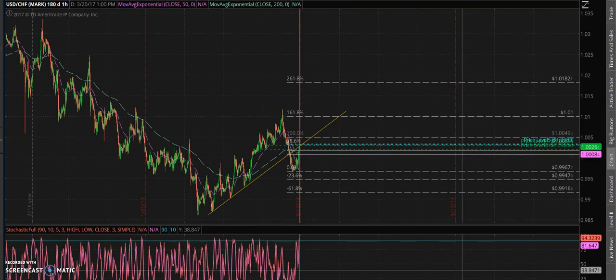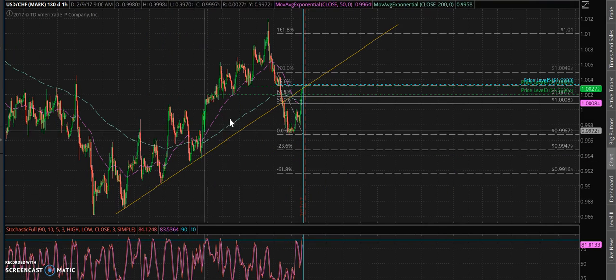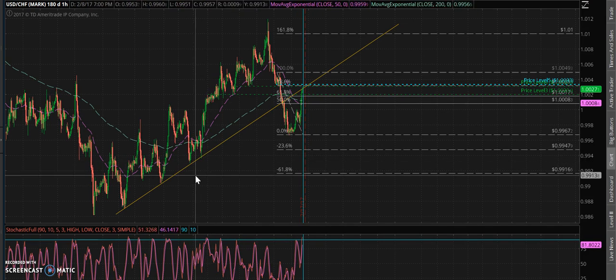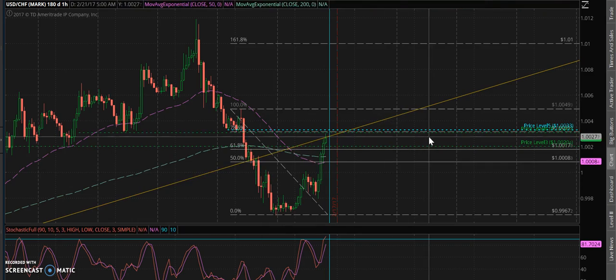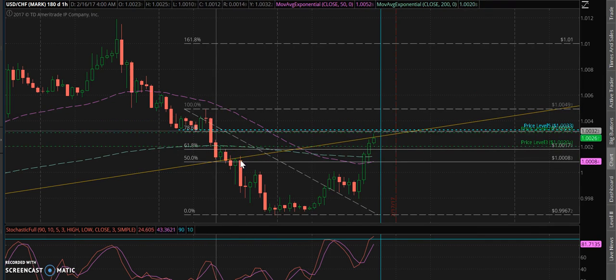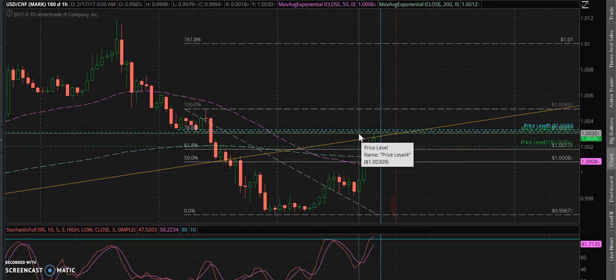So, zoom out. Over the last little while, we've had a nice bull move up, and much like the live trade I posted earlier today, we're finally getting a retest of that. And on the move that broke the bull trends there from here down, we have a perfect 78.6 retracement.